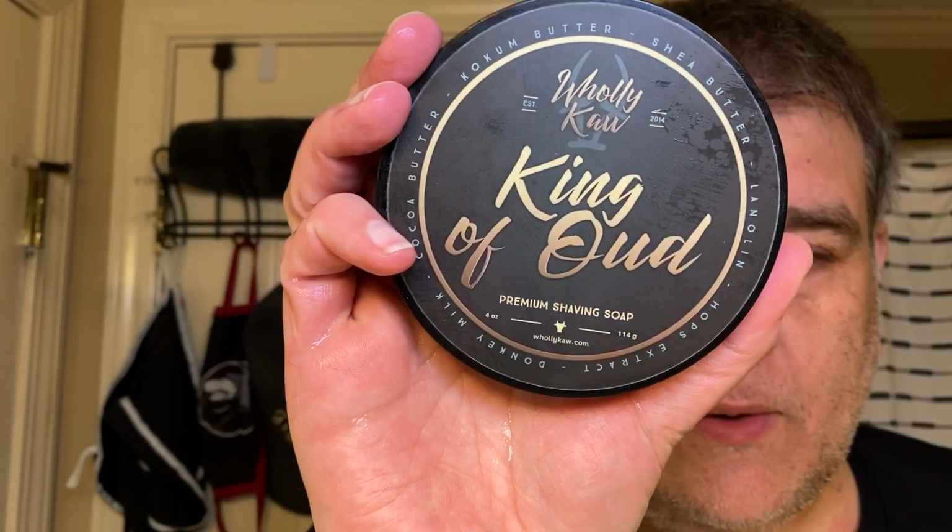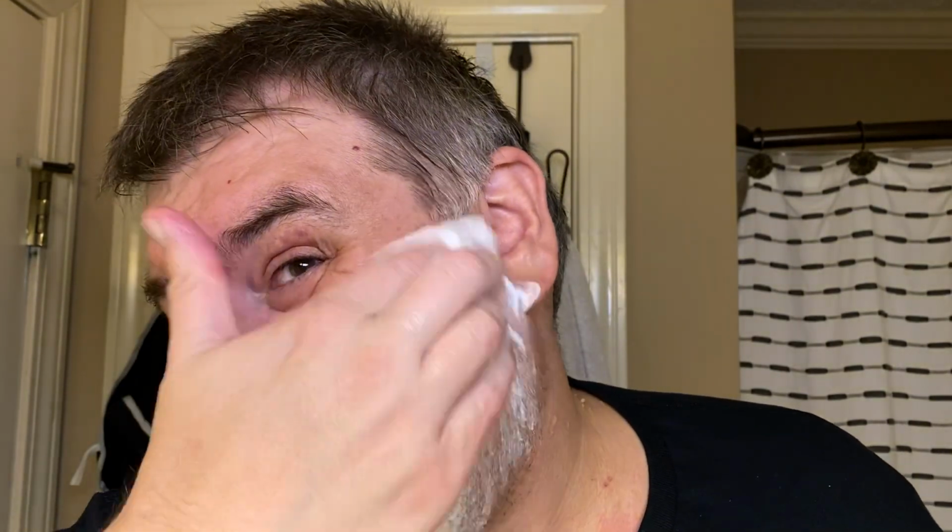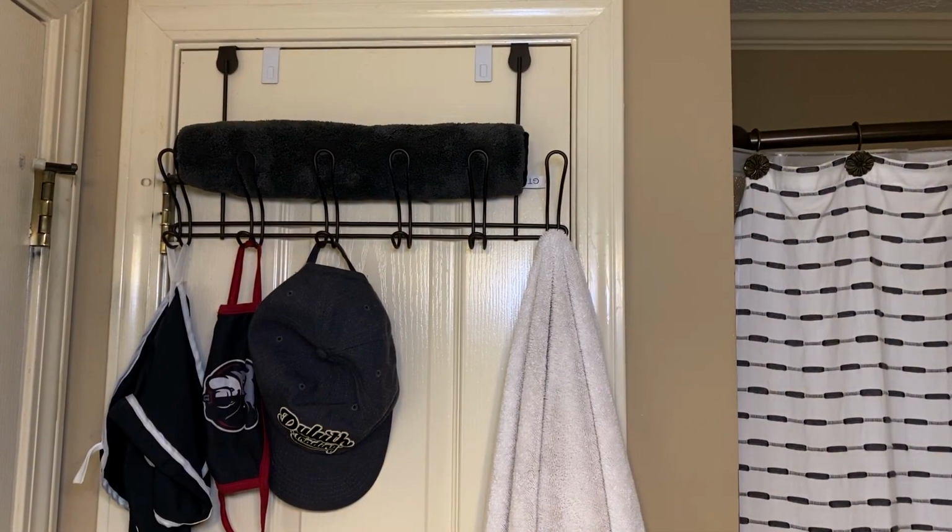The soap I selected was what was at the top of my 5-4-3-2-1 soap list, which is the King of Oud from Holy Cow. I love this scent. It's my favorite scent in all of wet shaving. I don't get a whole lot of oud off of it, to be honest with you. I get more of a barbershop, not a traditional fougere barbershop. There's no green notes in this to speak of. It's more of a slightly musky, dark scent to me. It has a little bit of sweetness. There's something about it that reminds me of the barbershops that I would be taken to as a kid by my dad or granddad.